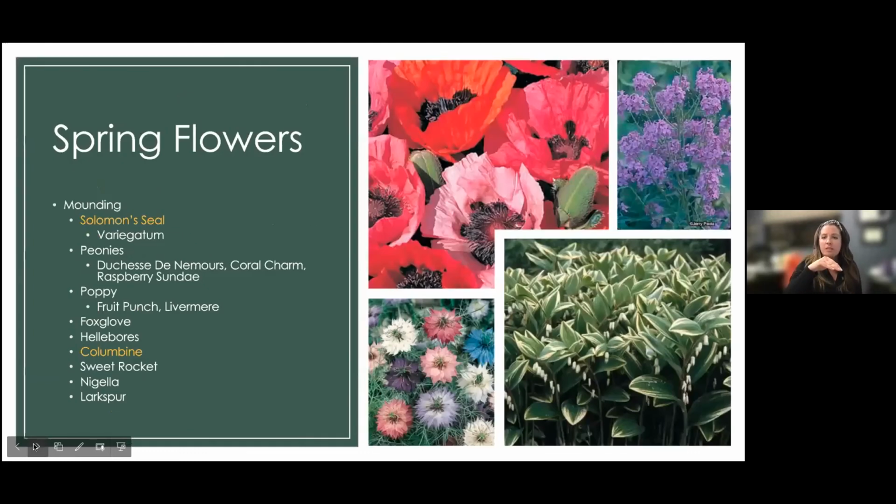When we talk about mounding plants, we have Solomon's seal. I like the variegated one. You can see there in that picture. Of course, peonies, poppies are a good one, and they have beautiful pods that are very intricate and great to use and to dry as well. Foxglove, of course, is another one. Foxglove is a biennial, so one thing to keep in mind, you'll have to let it go to seed or replant it every other year. Hellebores, I mentioned those again in winter interest, and so we'll talk about those a little bit more later. Columbine is, of course, one of my favorites and is a really great native.